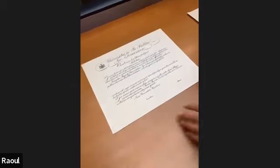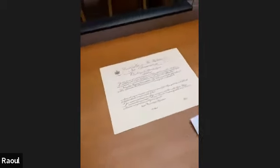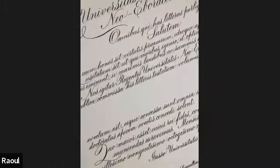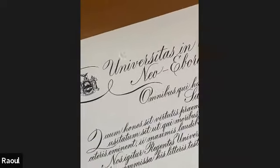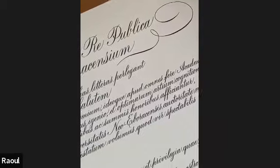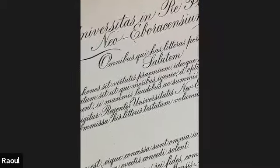And who's it done by? This is all Georgiana Artigas. Got it. And it's in Latin. A diploma in Latin. It's done in brown ink on cream paper. And it's 14 inches by 11 inches.